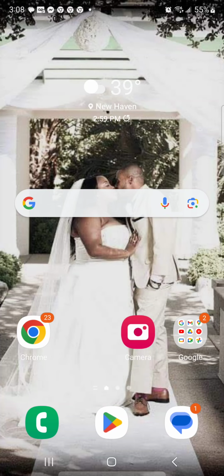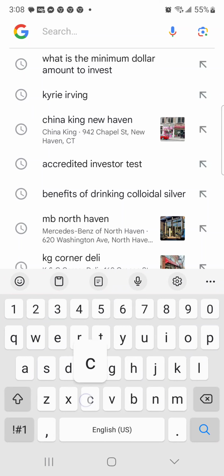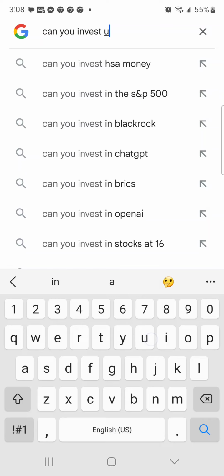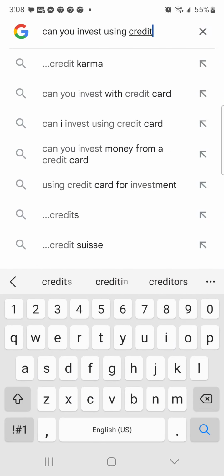So as we proceed to give you what you need. Sometimes you'll hear things about investment, and one of those things is the minimum amount. Now, you can actually invest with credit. Let's see how that works. Can you invest using credit? Not a credit card, just credit.